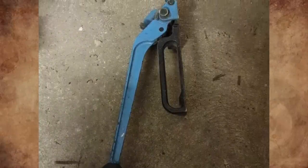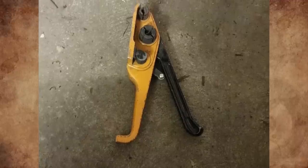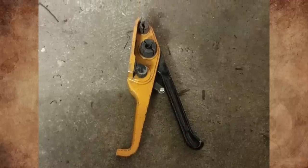What are these ratchet-like devices with long handles? One is blue, one is yellow. I think they are for the same purpose but have a different design.